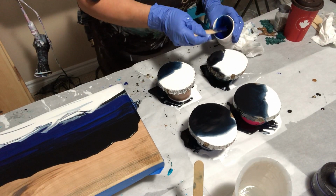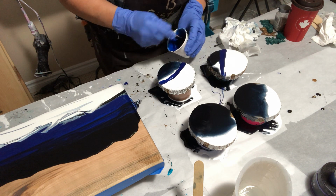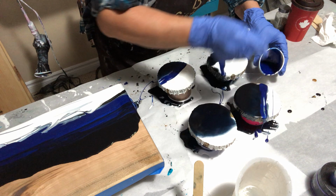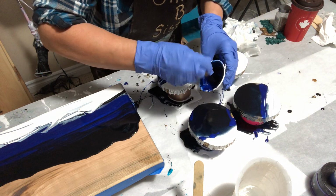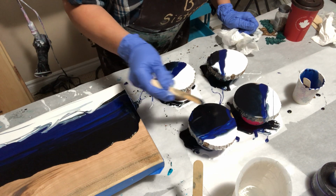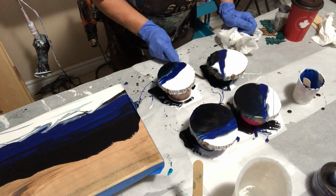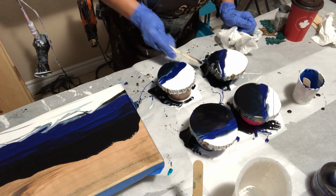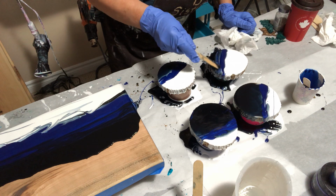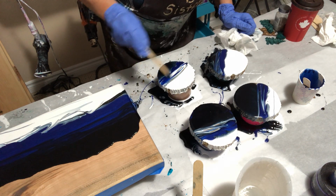We are going to add a little bit of this blue across the center, just like it is. Oops. Luckily I have some white left, I think, because I didn't mean for that to go there. Okay. I want black there. And I want black here. Match the blue with the black. Blue with the black. These are going to be cool.